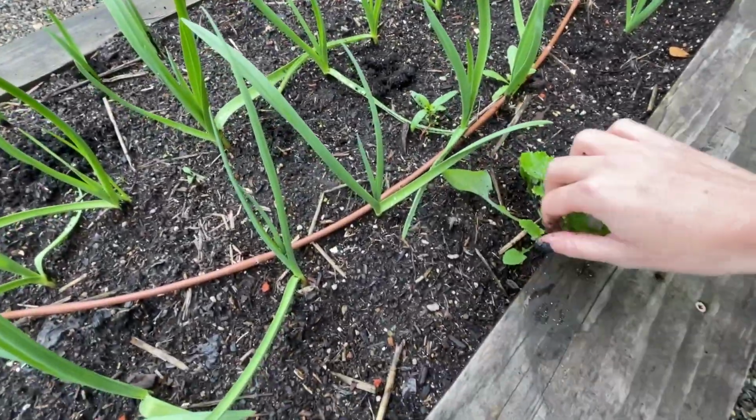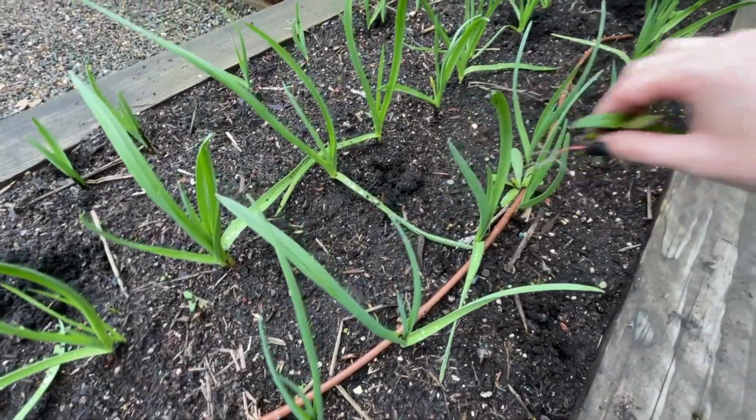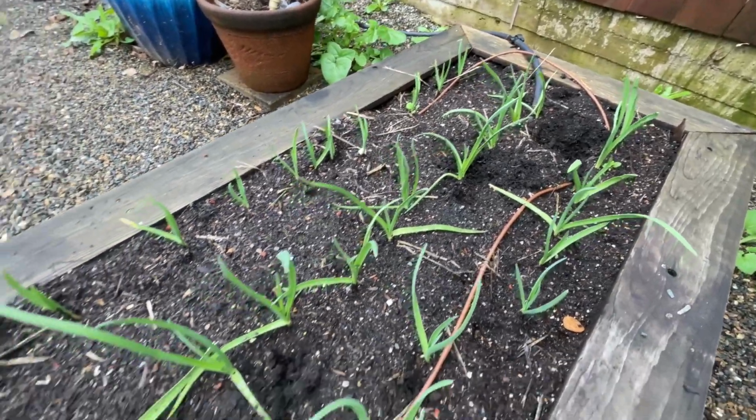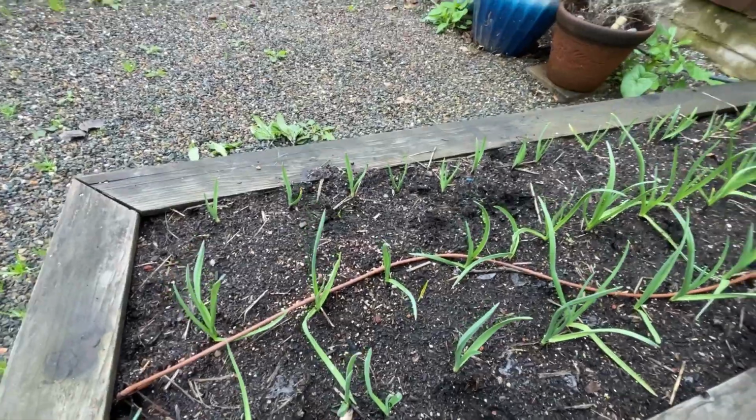So super easy. We actually just planted the bulbs from our garlic harvest from last year, which was a really good harvest. So we just divided those bulbs up and planted those ones again. So pretty cool.